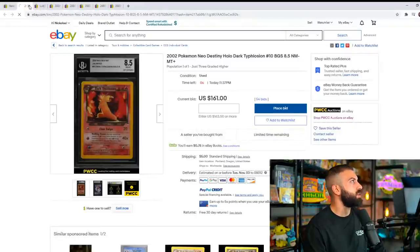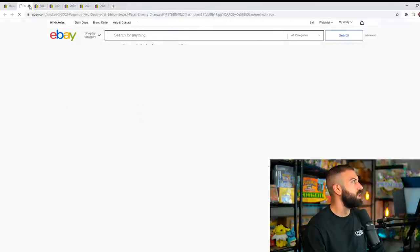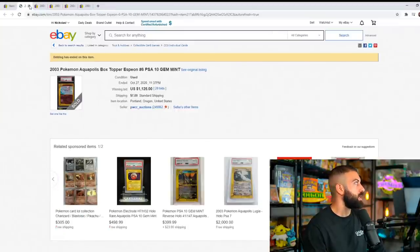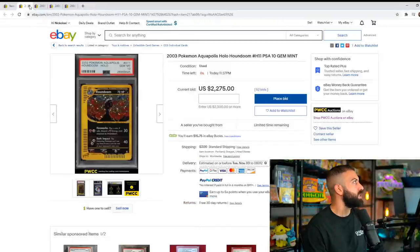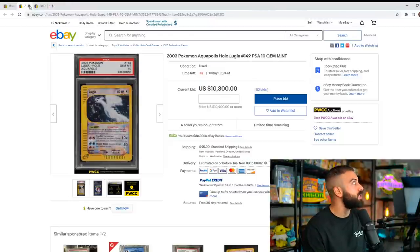We got a Dark Typhlosion. I don't know if that's holo or not. The packs went for over $3,000 for three packs, first edition. So a little over $1,000 a pack. The box topper in a 10 for the Espeon went for $1,100-ish. Now we're into the Aquapolis. Houndoom went for over $2,000, $2,200-ish. The Zapdos from Aquapolis in a PSA 10 going for about $660.